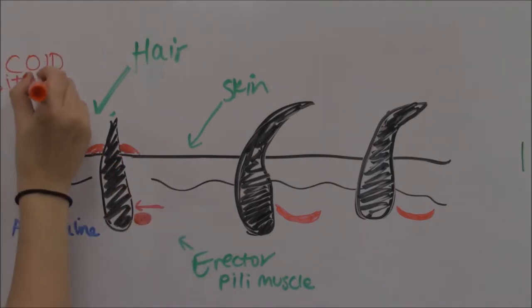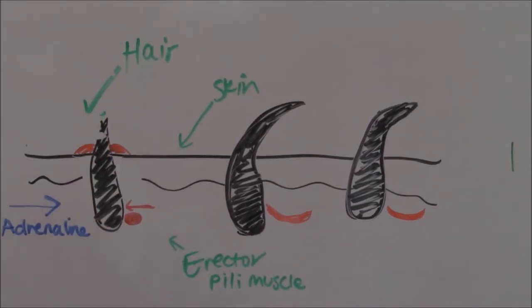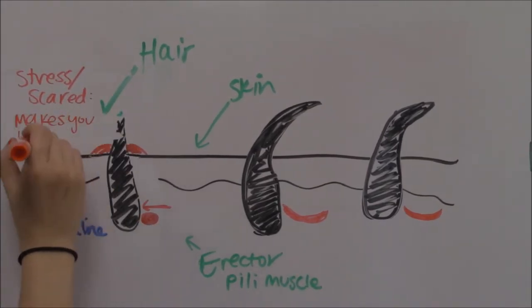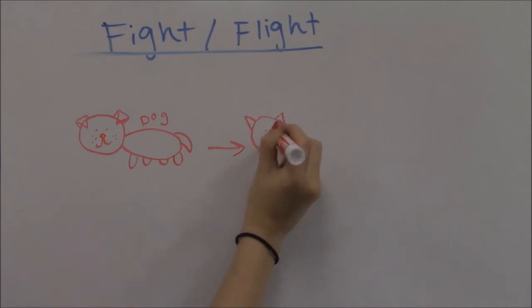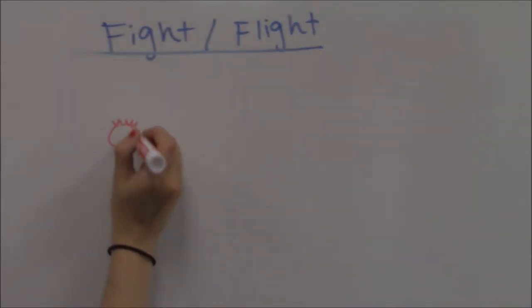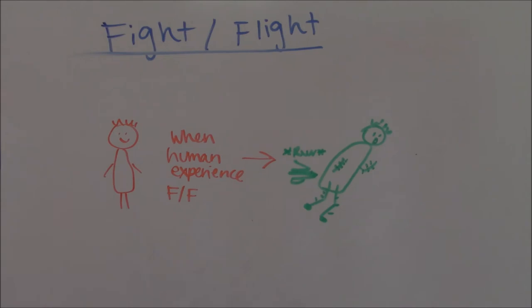When we are cold, this process is done so our body can trap more heat. When we are stressed or scared, this process is done because of our fight or flight instincts, so we can look bigger. This fight or flight response is shown in animals. For instance, when dogs are scared or feel threatened, their hair stands up to make them appear bigger and stronger. The effect is not the same in humans. While we have the same evolutionary trait, it is fairly useless in intimidating anything threatening.